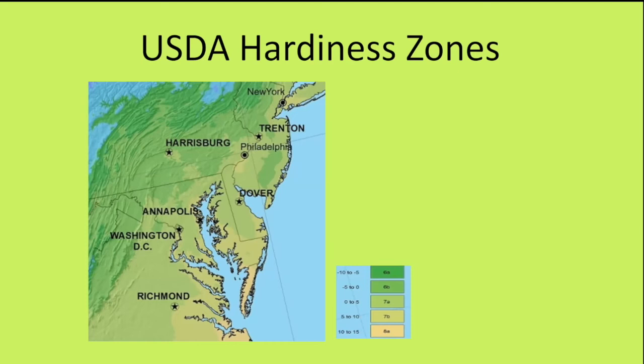So let's look again at those hardiness zones. This is the Mid-Atlantic region, and this is the map that I prefer.